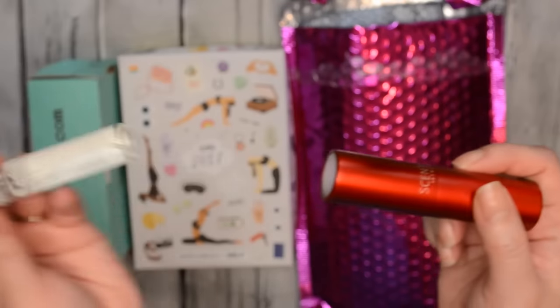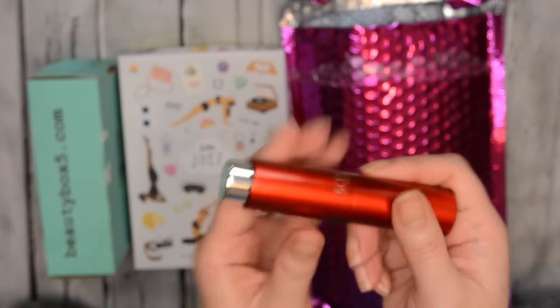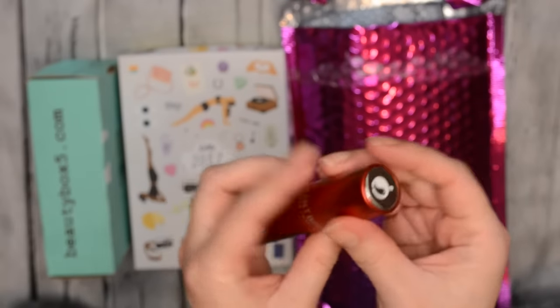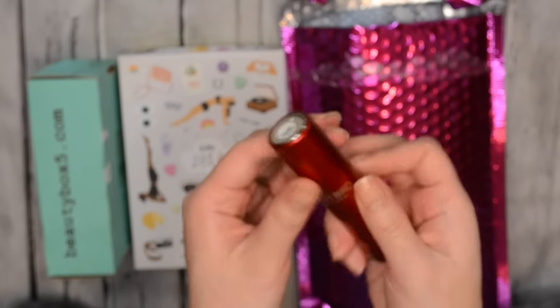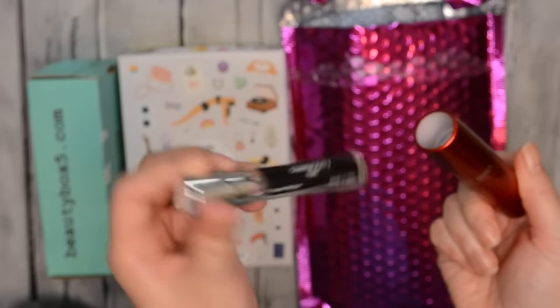So pretty much you can take these fragrances in and out. You just pop them in, and then you can twist it down so it's completely closed. You won't accidentally spray it in your purse or anything like that. It's just really nice. And then, like I said, you can just switch them out too.